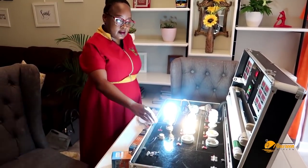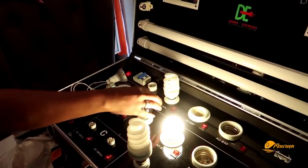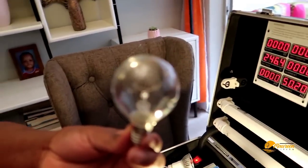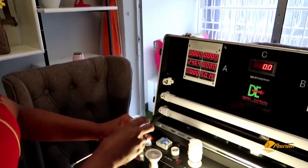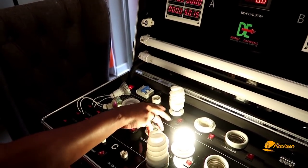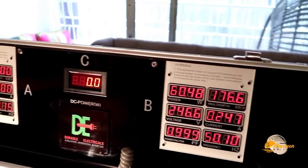Now, this is the bulb that we all knew. This is what we call the incandescent bulb. These are the ones that you buy at 60 shillings in the supermarket. But they are the fire now. Because when we switch on this one, we need to switch off that one. It's going to come.